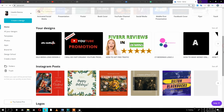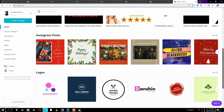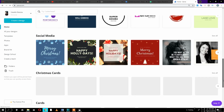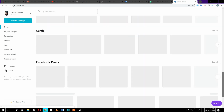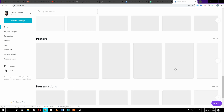Okay, just take it a bit down gradually. You can see logos. Take it down a bit again. Keep going down. It's loading. It's actually taking time to load. Just keep going down.